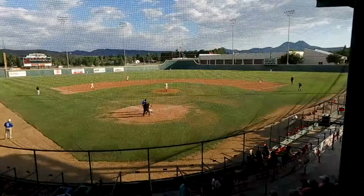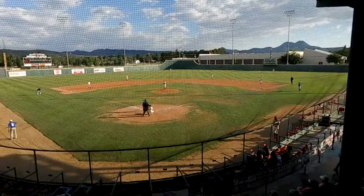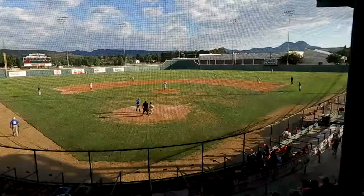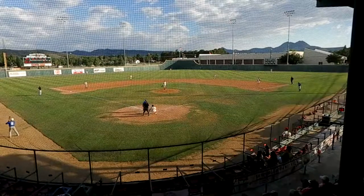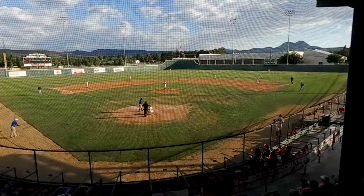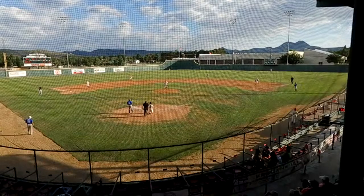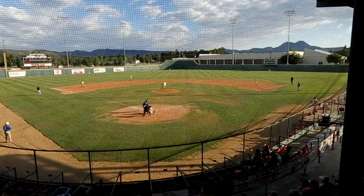Strike. KBLF into the top of the second inning. Bill pumps in, ball one. No, that's high. Here's a 2-0. That's swung on and missed. 2 balls, 1 strike. I missed. 2 balls, 2 strikes.